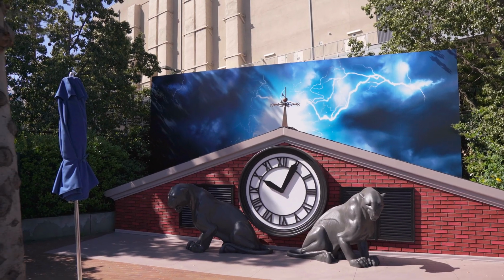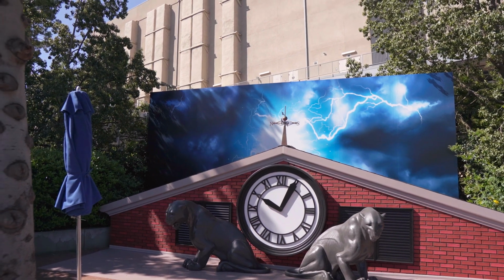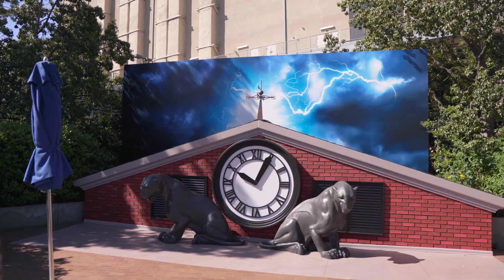Wow, I knew that the photo opportunities were gonna be cool, but this is really freaking cool. Look at how tall this photo op is. Now, you obviously can't go behind it to take a photo, but you'll be able to pose right in front of this Back to the Future set.